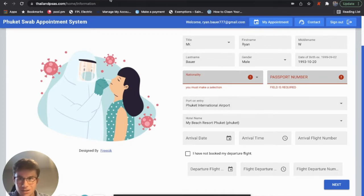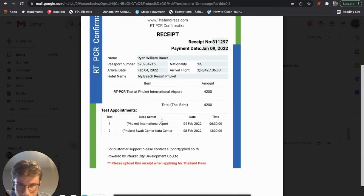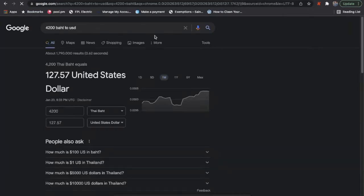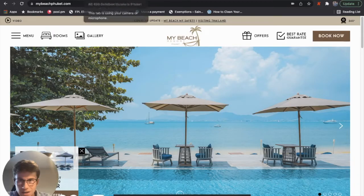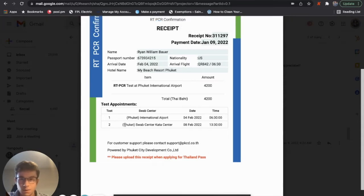As for the cost, let me see. This is my receipt that you'll receive. So you'll receive this via email. Looks like it was 4,200 baht for the 2 tests. So around $127. So yeah, just another expense that you'll need to keep in mind as you're booking your trip to Thailand. And you'll notice that I chose a specific swab center for the second test.